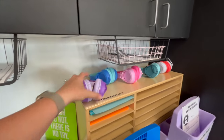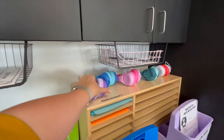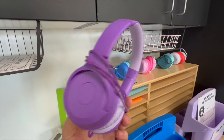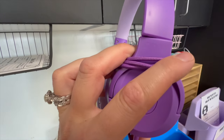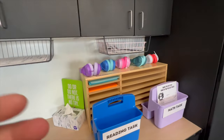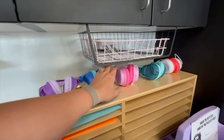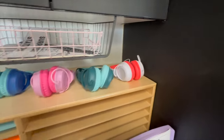Up here, I keep my iClever headphones. If you guys have never heard of iClever before, I highly, highly recommend you check them out. My students all have earbuds to use every day, but I got 2 boxes of 5 of these really cute iClever headphones to use as backups. That way, if a kiddo forgets or loses their earbuds, they have a set of headphones to use for various reasons. These headphones are great because they have safe volume technology. They're super comfortable on their ears and their heads. And of course, as you can see, they come in really cute colors.